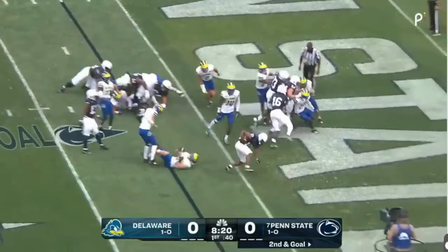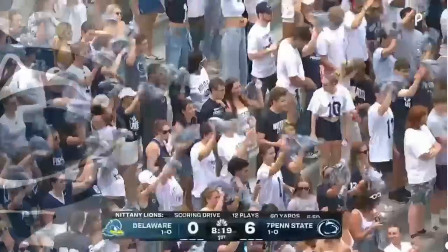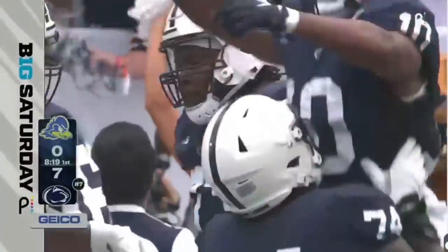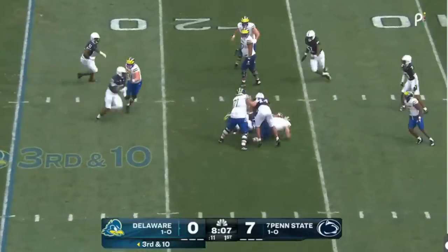They give it to Nicholas Singleton, who finds a spot in the end zone. Touchdown. Nicholas Singleton, the finishing touches on the 12-play drive, and a 7-0 lead after one possession. Penn State bringing the pressure. O'Connor hit, stumbles, and down he goes.